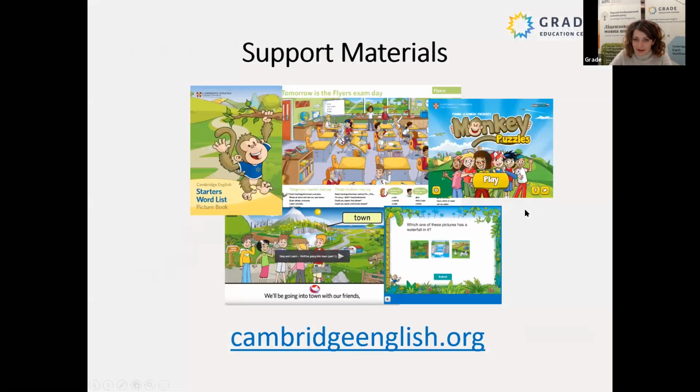If you are interested and if you're looking for some materials, you can visit this website. There are a lot of games, there are a lot of materials on how to prepare your kids for Cambridge exams. And it's for free, you don't need to pay for it.